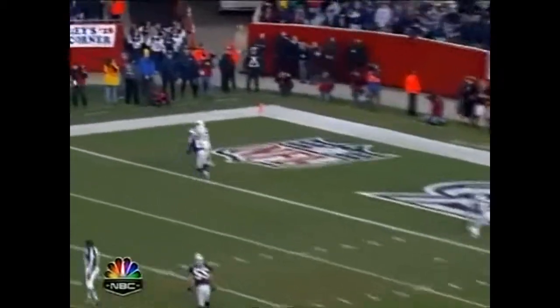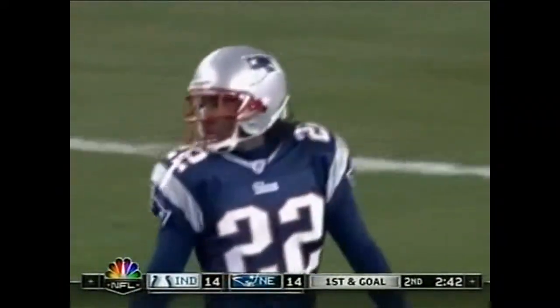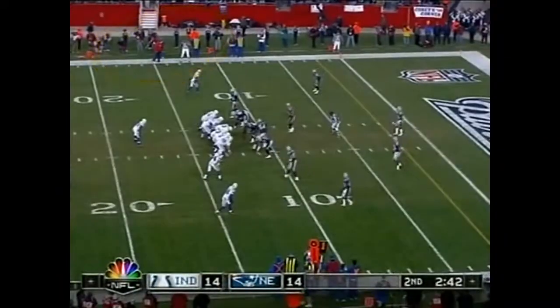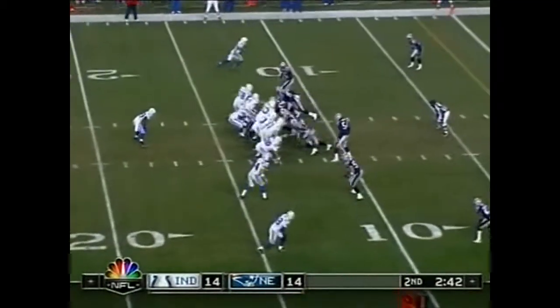Yeah, see, Asante Samuel is way back there. Now, I don't know if the ball was in the air, that should have been pass interference. He is at the 14-yard line. Now that should be a penalty, but they're not going to call it.